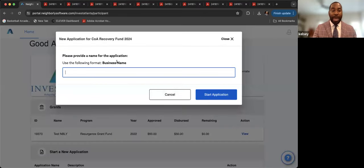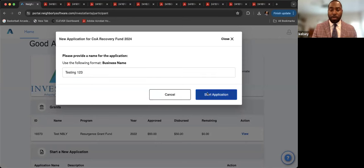The first thing it asks is to please provide the name of the application. This should be your business name. For me, I'm going to say test 1, 2, 3, that's the name of my business. But you should put your actual business name there, as this is how it will show when the reviewers are reviewing your application. They'll know the name associated with it. So make sure you put your business name in here. Start an application.